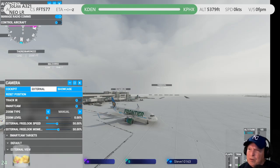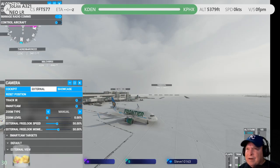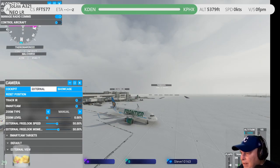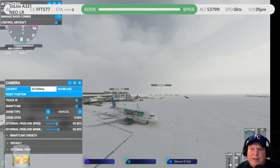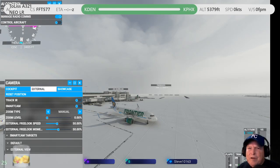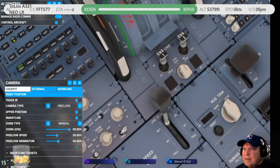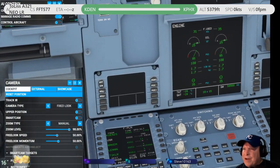Okay, so let's go back to this Frontier. So there's airplanes flying around, and the one thing I do like is the visuals on Microsoft Flight Simulator. It's really cool. Again, they're working on the airplanes and they're getting better, so that's fine also. So let's go back in and see if we can taxi out.